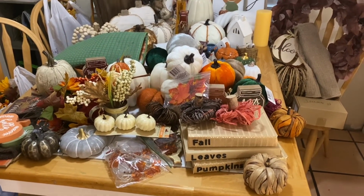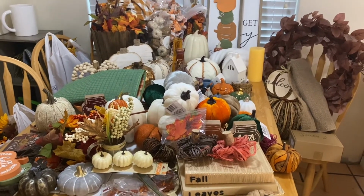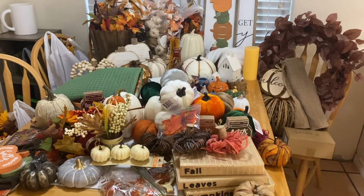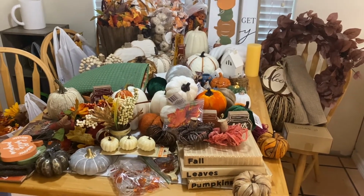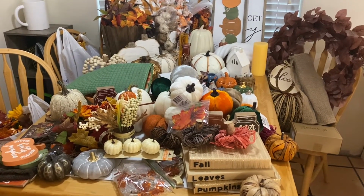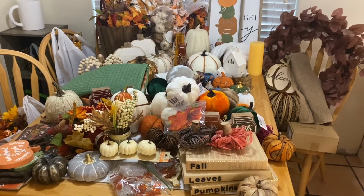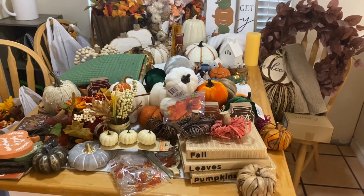So, I'm a little overwhelmed, but I kind of have a good idea of what I want to do with all of this, so bear with me, and it most definitely might change. So let's get into this because it is getting later in the day and I really want to get this done today.